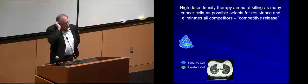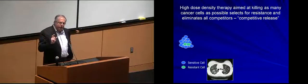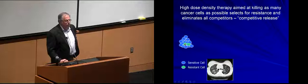So what's the problem with this high-dose density therapy? Because evolutionarily, it turns out that it's unwise. So let's assume that we're starting here and that each of these tumors represents a mixture of cells that are sensitive to therapy and cells that are resistant. And then we give high-dose drug.